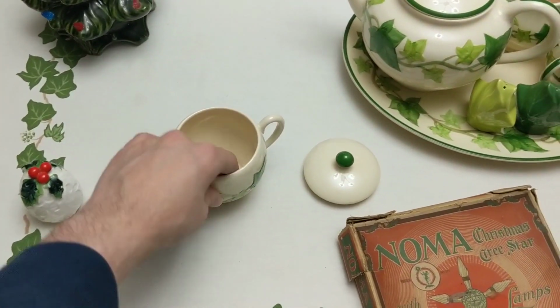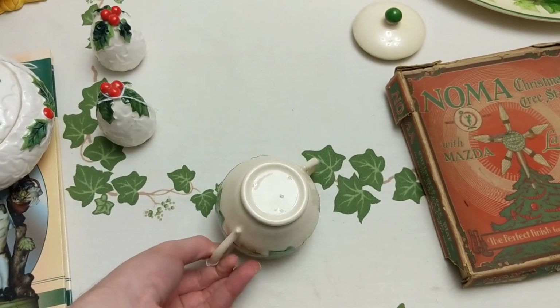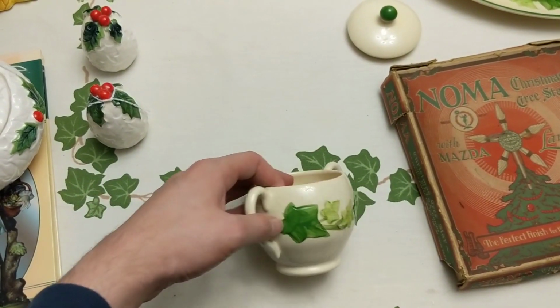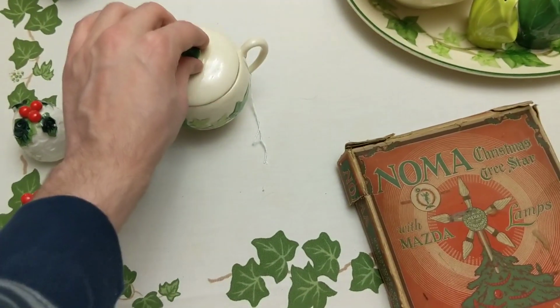I also bought this Franciscan Ivy sugar container. It was $2 and it did not come with the lid. But I remembered that I had an extra lid here at the house. So I went ahead and bought it, rescued it, so to speak. And now it is good to go.